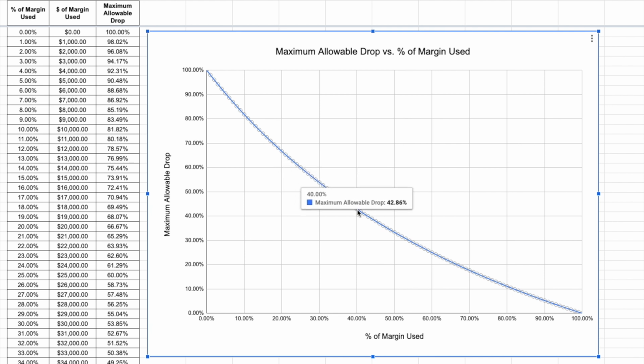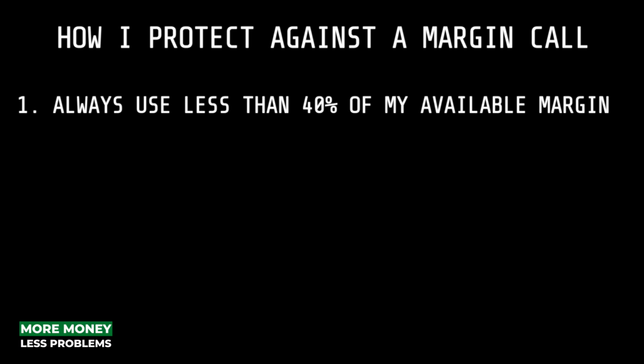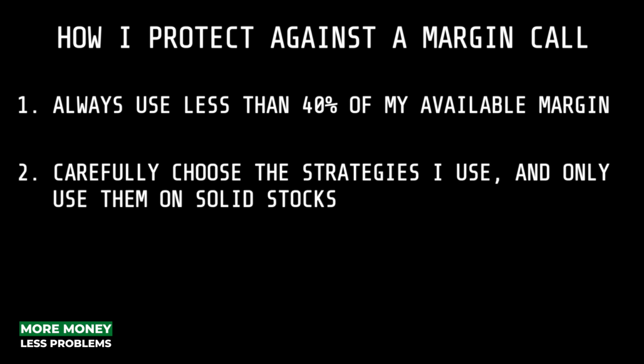So I always aim for 40%, and of course there are times when I use more than this, for example when I set up a naked call and end up having to buy the shares, but I always aim to use less than 40%. Then the other main way that I protect against a margin call is just by carefully choosing the strategies that I use and by only using them on solid stocks.